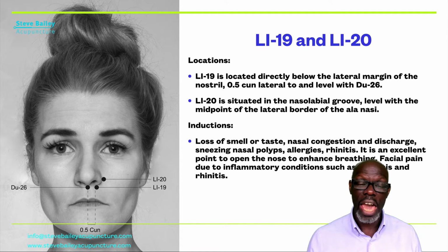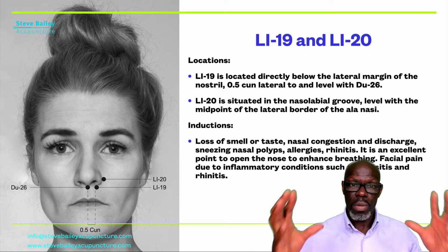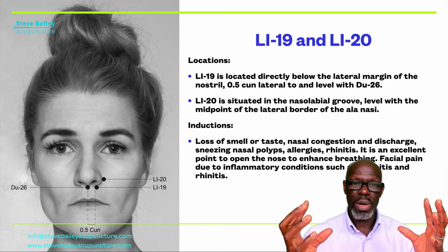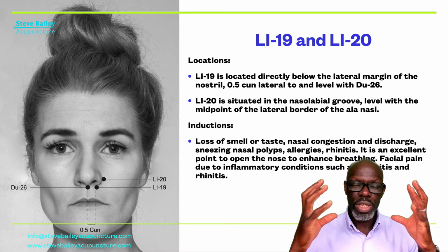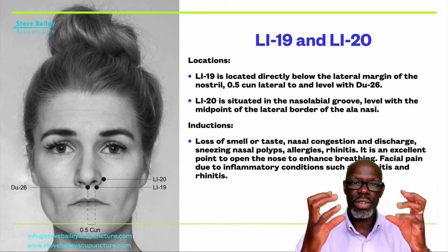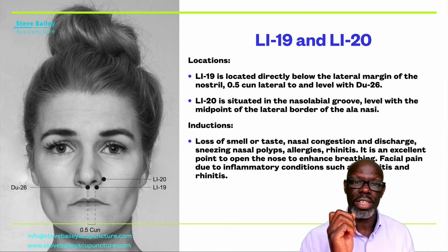The face is highly sensitive, so it's not like your body. Going back to your homunculus, it normally has a big hand, big feet, big head, big lips. What that's showing you is the most sensitive areas of the body. So your face is a highly sensitive area, and it doesn't need as much stimulation as the points you would use on the body. So do remember that. You can get away with using very fine needles on the face and you'll get just as good a response.